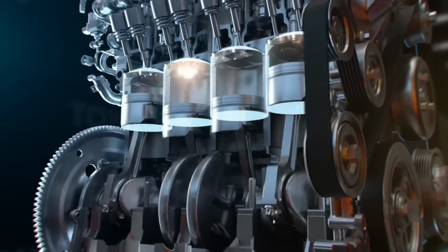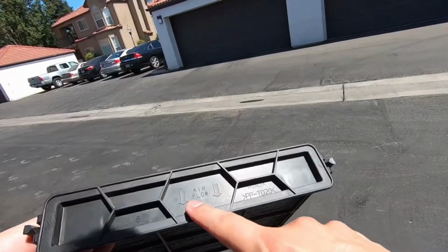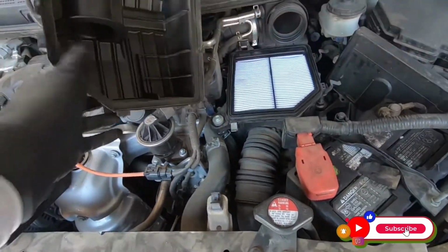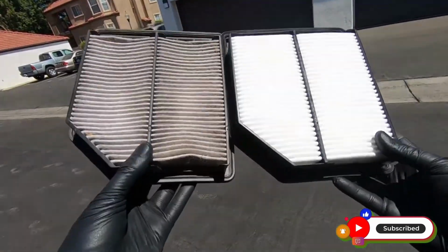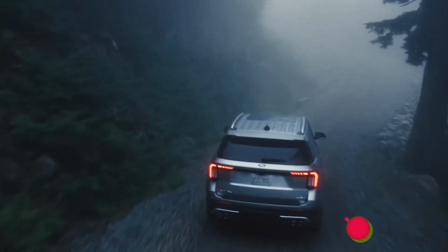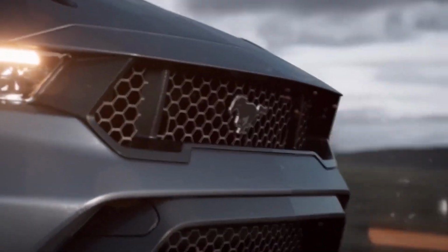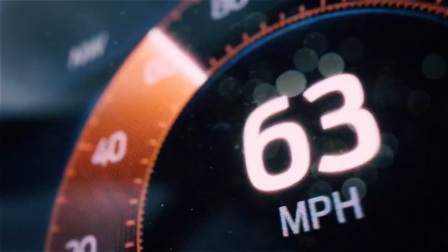Simple issues like dirty air filters, clogged fuel injectors, and carbon buildup could be quietly stealing your car's power without you even realizing it. But don't worry. The good news is that there's something you can do about it. In fact, with a few simple DIY tasks, you could restore your engine's performance and make it run like new. No expensive mechanic required. Want to know how? Let's dive into the first fix that will make all the difference.